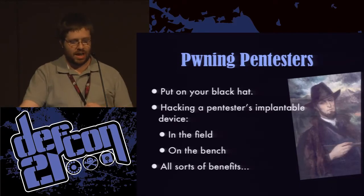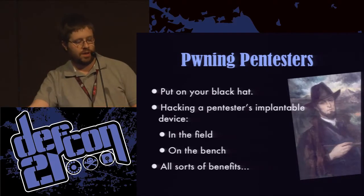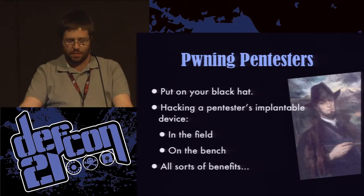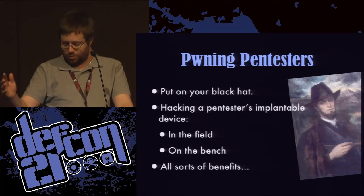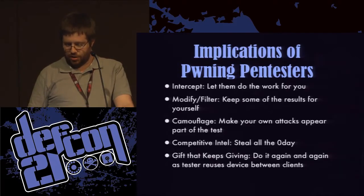So the attack that I'm going to talk about in the Pwn Plug here, it's fine and dandy if you see this on a client network and you can compromise it using this attack, but this attack can also be used if the pen tester is testing the device or provisioning the device for a new test on the bench in his lab, getting ready for a penetration test. It actually might be even a little bit easier due to the way that we do this attack. The benefits of an attacker doing this are great.